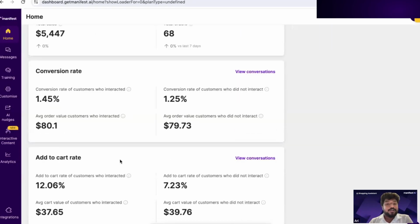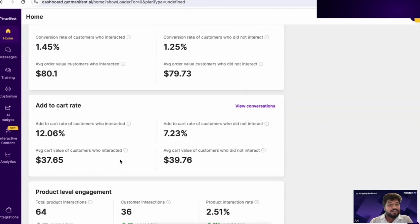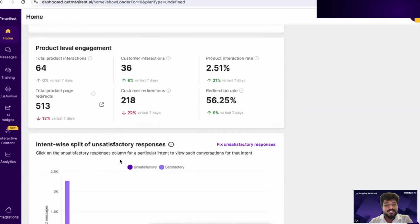And they also see good results in terms of the average order value and some information about the add to cart value, product level engagement, and intent-wise split of unsatisfactory responses. So every metric that you see here is going to tell you a story with which you can fine-tune this AI to get the result that you wanted.